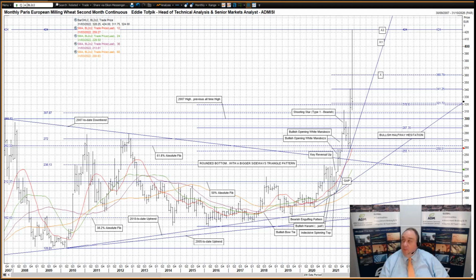I'll start with Paris milling wheat. Another chart on which I've chosen to look at the monthly chart for definition, as the daily chart just doesn't cut it. So we'll start with how the market got here.